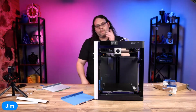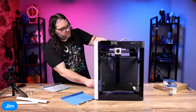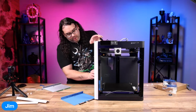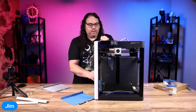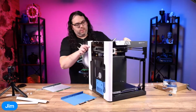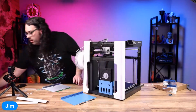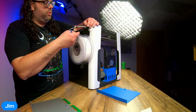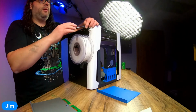Okay. So for viewership sakes, I'm gonna do this a little quicker, so I can let this thing sit here. You guys can see it, but this back. Oh, let's see. This right here is a little spool attachment.